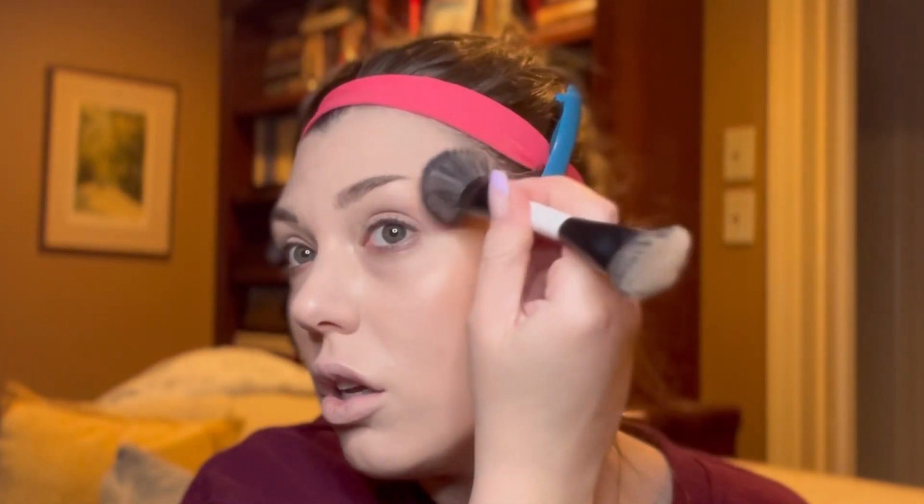The filter also gave me a pretty strong nose contour, so I'm going to put some of this contour color on the sides and on the tip of my nose. I'm also going to use the contour to sort of carve out the shape of my jawline.